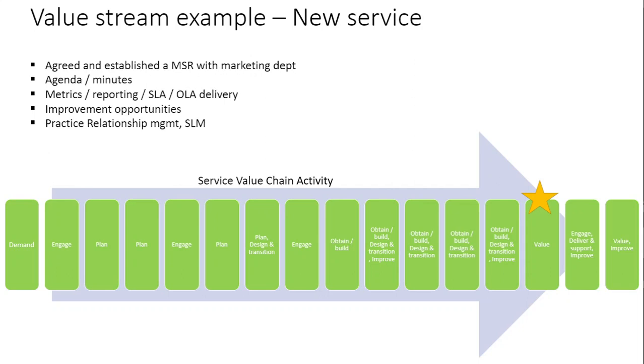And then finally, at the end of this value chain activity and this value stream, we agreed and established a monthly service review with the marketing department. We had a standard agenda, we had minutes, we had agreed metrics, a reporting framework, service level agreements, operational level agreements in place, and then also improvement opportunities. So as you might imagine, the practices there were around relationship management and service level management.